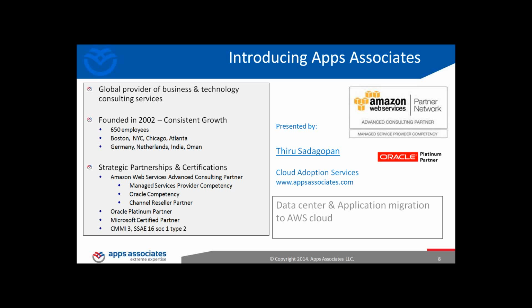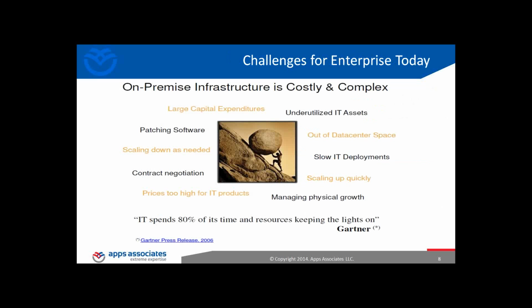So let me move right into the core of our presentation today. Why cloud infrastructure as a service or cloud computing in the context of a data center migration. As you see on this slide, there are various actions and problems that enterprises typically face. And as far back as 2006, Gartner had reported that the IT organization is spending a significant amount of their time just keeping the lights on. Recent studies have shown that this is still more than 50% of the time that IT spends.